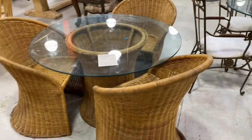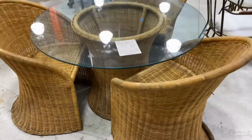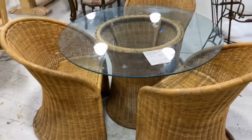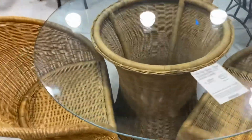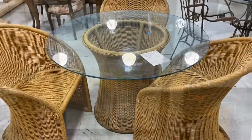Then this catches my eye. Oh my goodness, did I want this? I really don't have any space for it because Cabbage, our bunny, is living in our breakfast nook right now, and she would love to eat this wicker. Oh, she would love it. But it's so pretty and so comfortable. I really, really wanted this little set. I hope it goes to a good home.